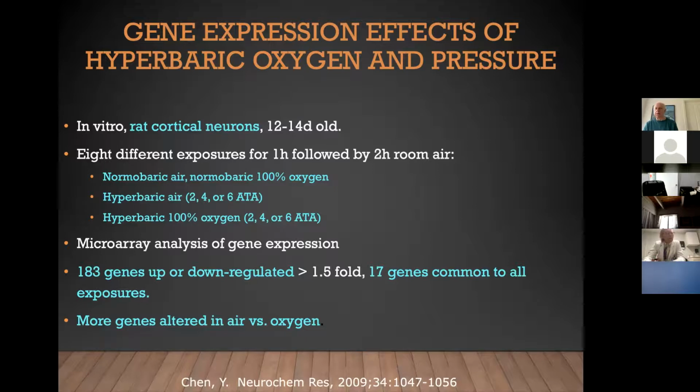But what they did was take rat cortical neurons and they exposed them to a variety of conditions: normal baric air, 100% normal baric oxygen, or hyperbaric air at 2, 4, and 6 atmospheres, or hyperbaric oxygen at 2, 4, and 6 atmospheres. And what they found was, regardless of all of those different conditions, there were 183 genes that were up or down regulated. 17 were common to all exposures, but more genes were altered with exposure to pressurized air than oxygen.